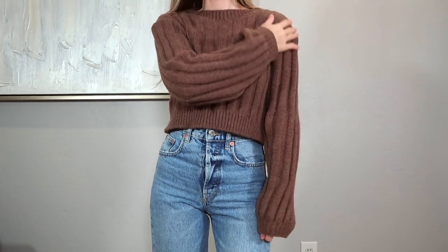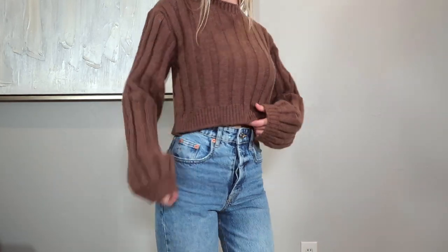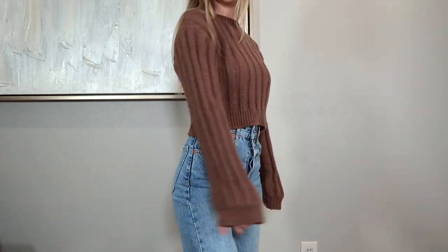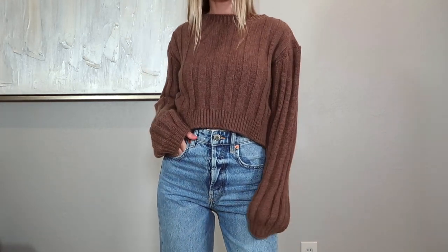It is heavy. It does have some weight to it, and you can see that it has a drop sleeve shoulder, so it puffs a little bit right there. And then the sleeves are not really a bell sleeve, but I feel like it gives off that effect that it seems a little bit bulkier and bigger at the bottom of it. But overall, such a great sweater for this season. It is a size small and it's $39.90.